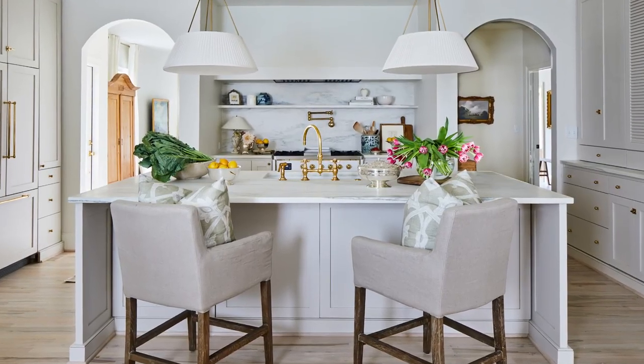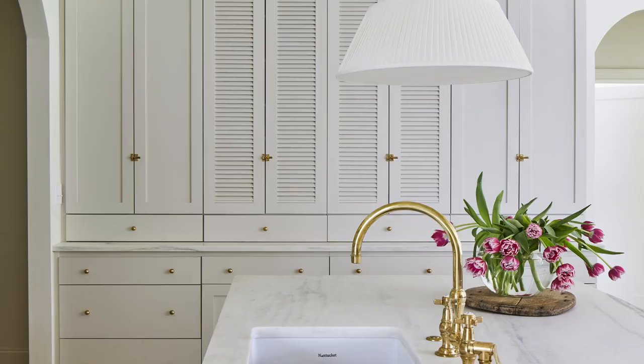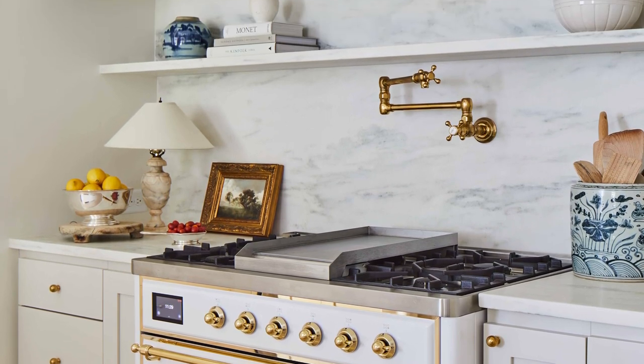The kitchen is anchored by a large center island with plenty of prep and serving space. An abundance of cabinets provide plentiful storage. Above the gourmet range is a pot filler and open shelving.